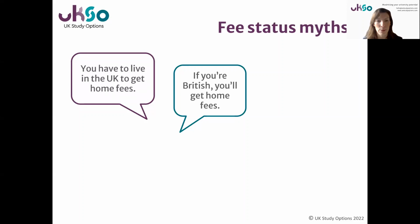This is another myth that we hear circulating. Although lots of countries do operate like this, where if you have a passport, you automatically get access to their home fees, we don't operate like that in the UK, unfortunately. Being British is just maybe one of the criteria that you need to meet, depending on the category of the rules that you fall into. So this alone won't get you home fees. There are other criteria you need to meet.